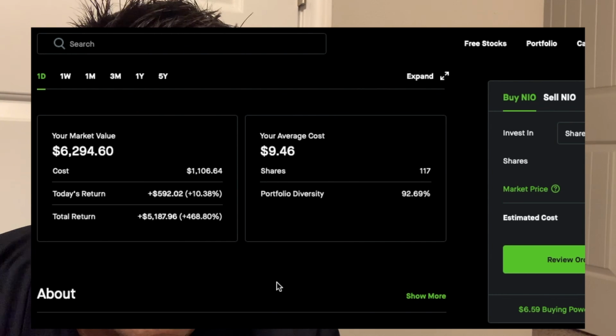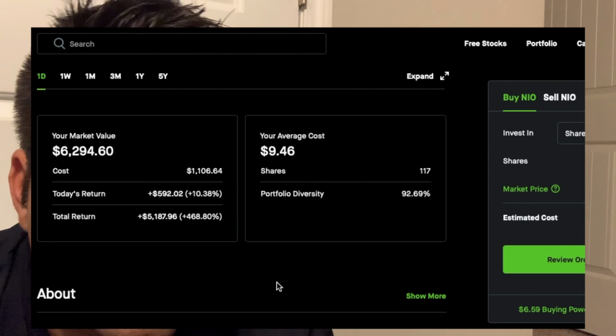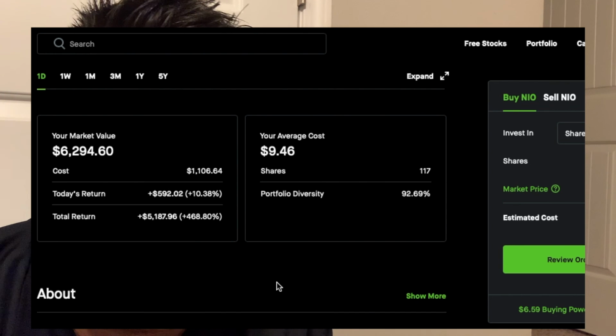Tell me how many shares you got in NIO. Are you holding NIO? What are your thoughts on NIO? Do you think NIO is going to continue to grow? Do you think NIO is on the downside? Do you think this is the highest we're going to see out of this company? Do you think we're going to hit that $400 range?